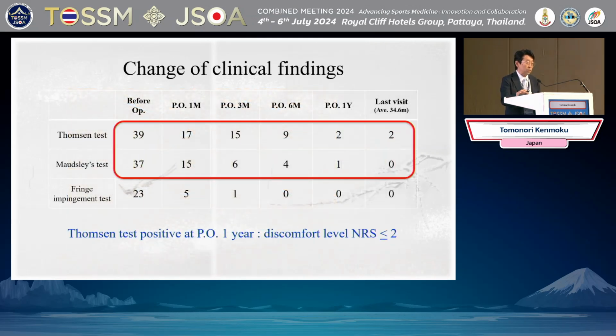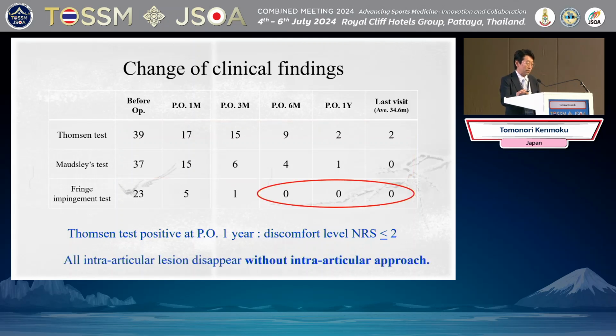And the change of the clinical findings: after 1 month, the clinical findings significantly decreased, and the Thomson test was positive only in the discomfort at post-operative 1 year. And all intra-articular findings, as shown by the fringe impingement test, we can achieve without an intra-articular approach.